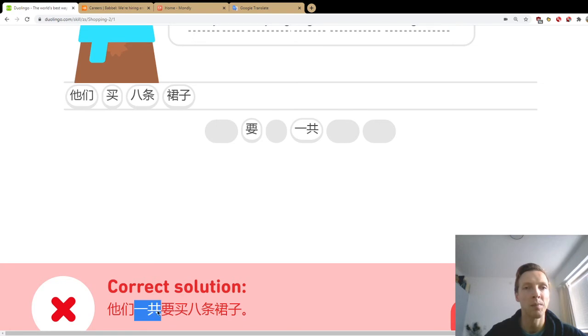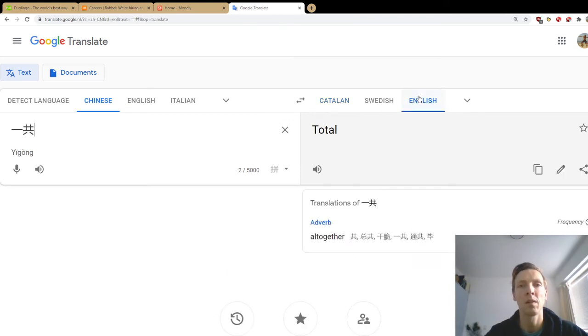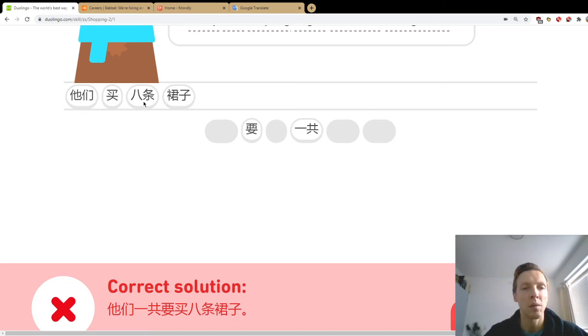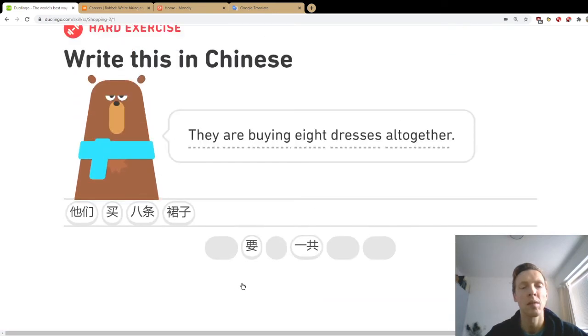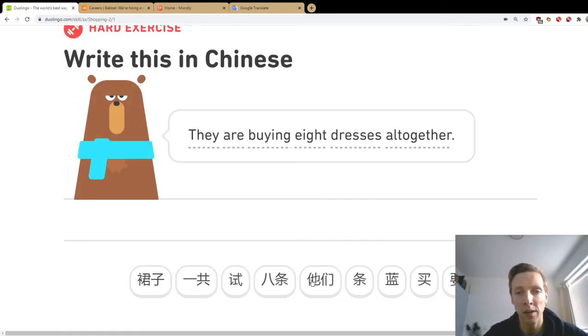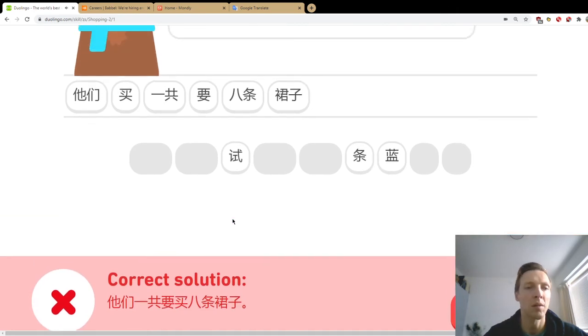Let's see. They. We needed this in addition, which is here. Which I think is all together. I can try. Yeah, all together. So it's like have, or, and then we need 8 dresses. That's a shame. So they, we can try again. So that's 他们. Just think about word order anyway. 买 一共 八条 要 八条 裙子 So now I have to focus more on they.